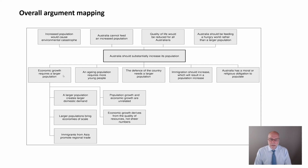That's interesting. "Immigration should increase, which will result in a population increase." But hold on, that's not a reason why Australia should substantially increase its population. That's a mechanism by which it could achieve it. So we can immediately cross that one out. That's not actually evidence for the proposition. Now you can see how, when you develop an argument map in this skeletal form, you can see shortcomings so quickly of points that may have been suggested by a group, or by you in a brainstorm session, that don't actually support the specific proposition. And then a moral and religious piece of evidence.